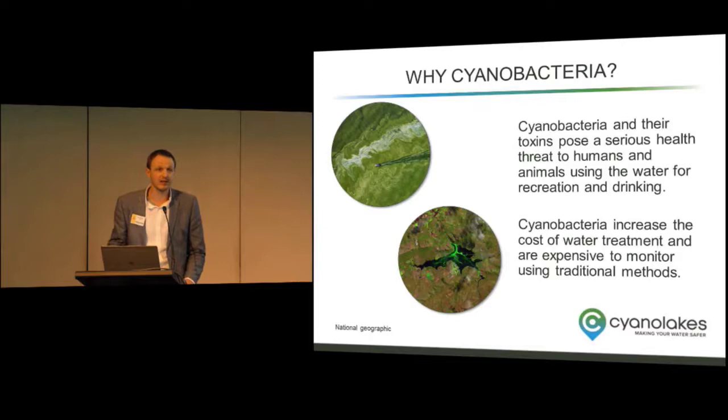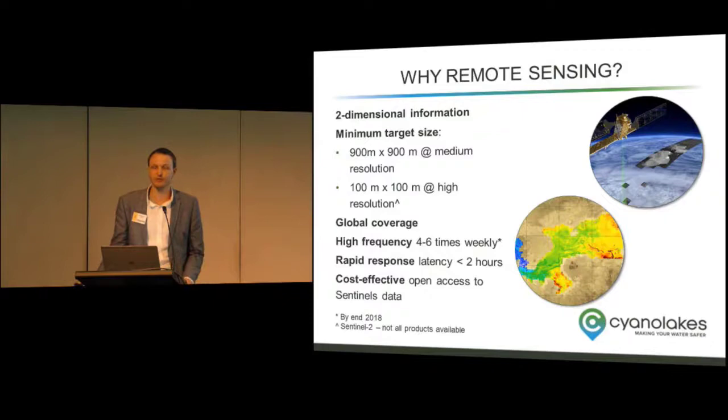Well, why remote sensing? There are a number of reasons. The first is that it's a two-dimensional information source. Generally, when you go out into the field and you're sampling, you're typically sampling from one isolated point, which means you're getting an incomplete picture of what's actually happening in your water resource. And the larger your water body, the greater this problem becomes.